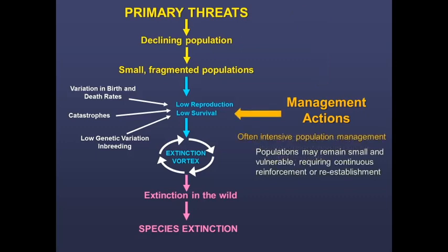At the same time, if you were to focus all your attention on the secondary threats, on the stochastic threats, and so you spend all your attention trying to crank up reproduction or add animals from ex-situ populations, trying to very intensively track individuals to improve their survival and so on, you may find that your population is always going to remain small and vulnerable, because no matter what you do, you haven't addressed those primary threats. And so every time your population recovers a bit, it's going to be knocked back down through those primary threats.